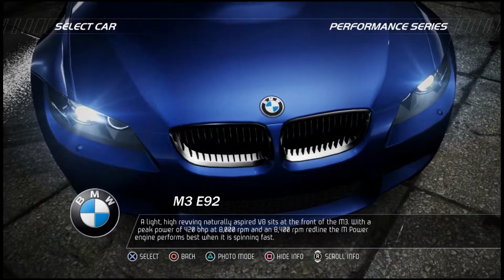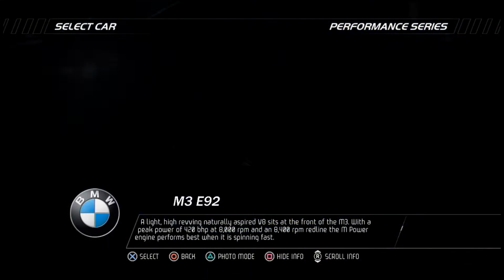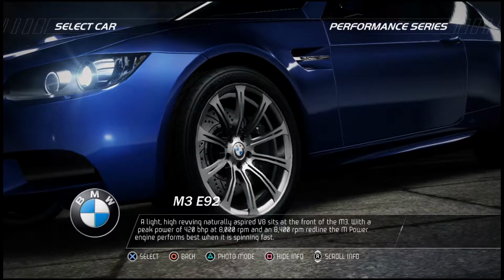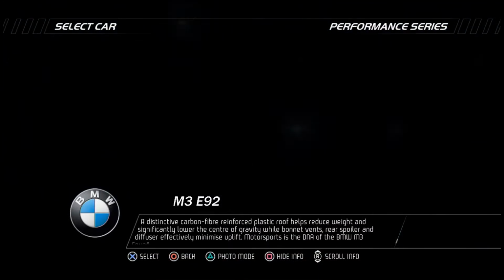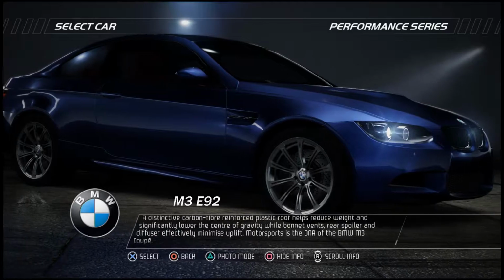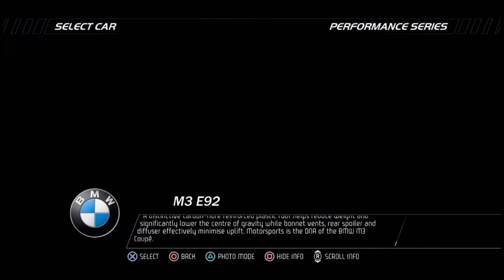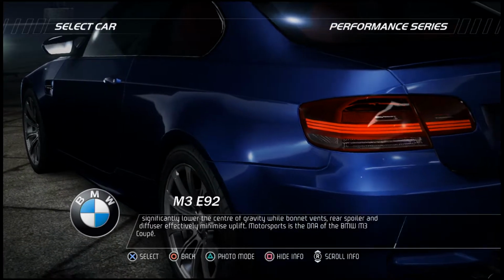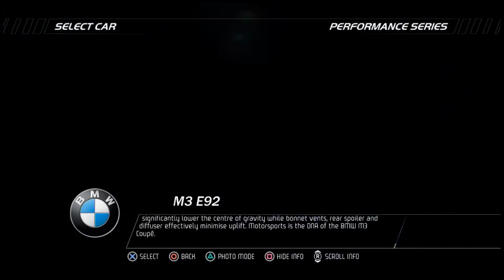With a peak power of 420 bhp at 8,000 rpm and an 8,400 rpm redline, the M-Power engine performs best when it's spinning fast. A distinctive carbon fiber reinforced plastic roof helps reduce weight and significantly lower the center of gravity, while bonnet vents, rear spoiler, and diffuser effectively minimize uplift. Motorsports is the DNA of the BMW M3 Coupe.